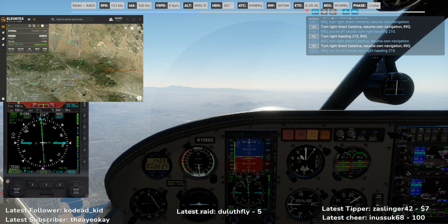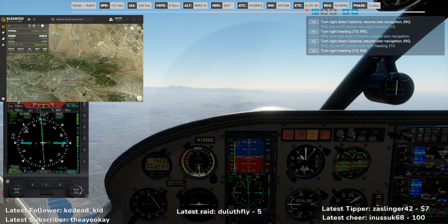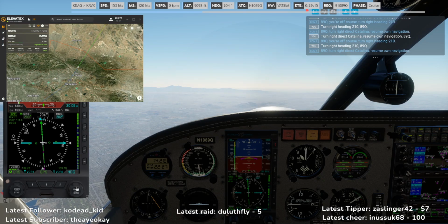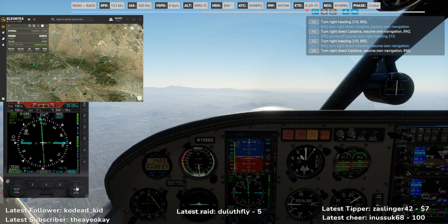894 Quebec. You're on course. Turn right again 210. 89 Quebec. 894 Quebec. Turn right direct Catalina. Resume on navigation. 89 Quebec.